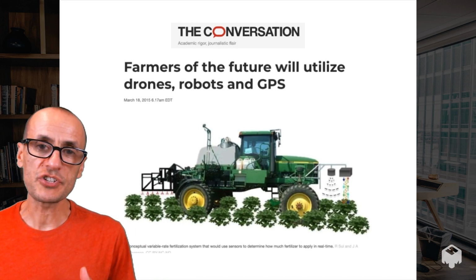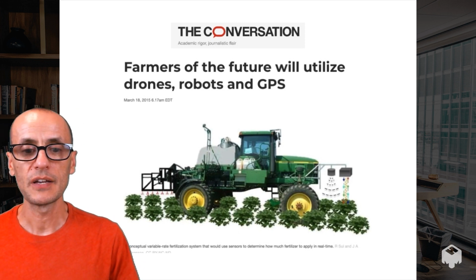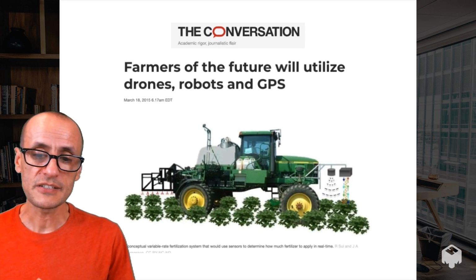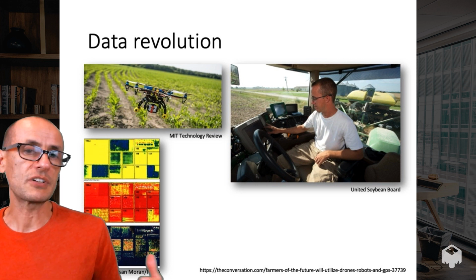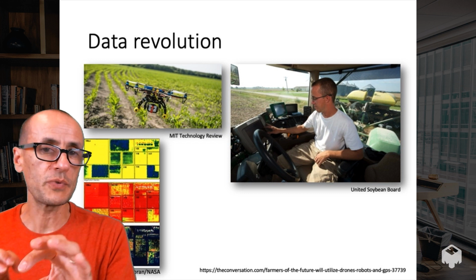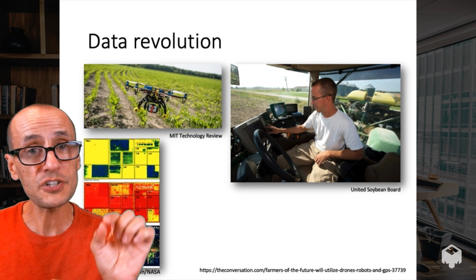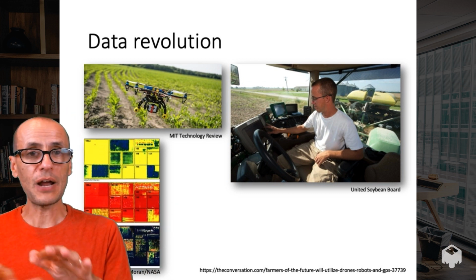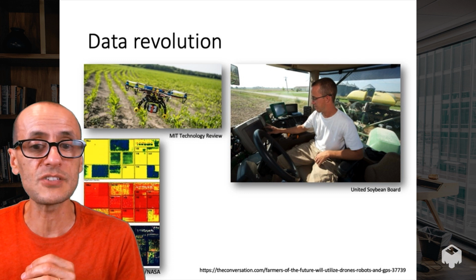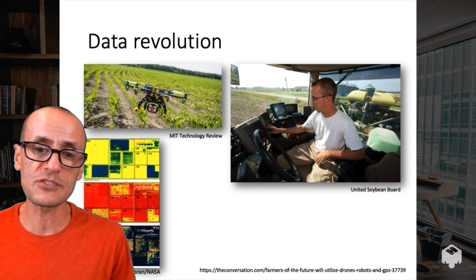Another form of technology that we're seeing more and more these days is what some people refer to as the data revolution, bringing drones, sensors, robots, and precision technologies to agriculture. This is really about collecting hordes of data, understanding through computer algorithms where particular problems with agriculture may lie, perhaps identifying spots in your fields where plants might be nitrogen deficient, only adding nitrogen in those areas, perhaps looking at the spectral characteristics of the leaves to see where there might be damage from herbivores, spraying insecticides only in those areas.